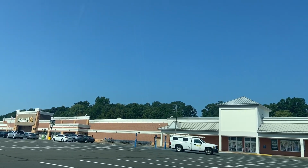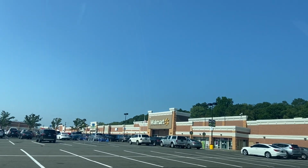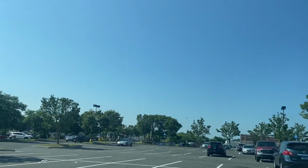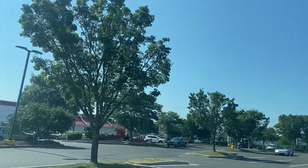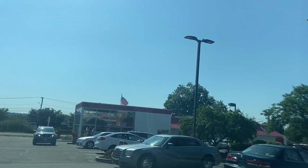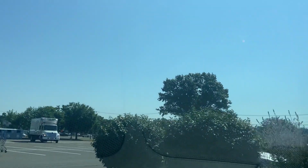You could also go into North Haven, right down here off of Sackett Point Road, and you have more shopping. But primarily in Hamden, this is where all of your shopping is. And as you continue down, you have Home Depot, U-Haul, and Enterprise Car Rental if you're looking to rent a car for a day or whatever. But this is where all of your shopping is going to be.